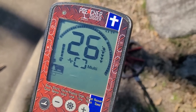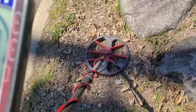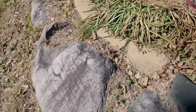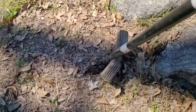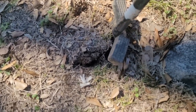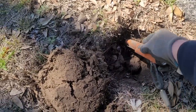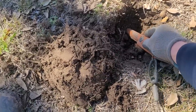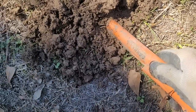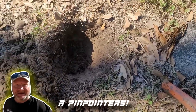Getting a good hot tone here, 6 inches deep. All right, let's see if we can live dig it. Right here on the edge of the road. So let's see if we can. Maybe it's not going to be a modern dime. Hopefully it's going to be a Merc. Maybe. Who knows? All right, still down there. I need a new pinpointer. Anybody want to buy me one? There we go. Right down there.